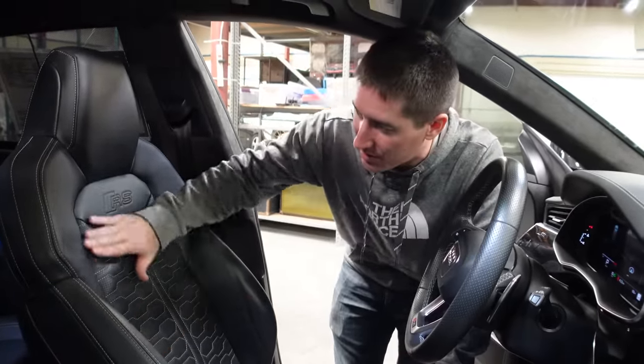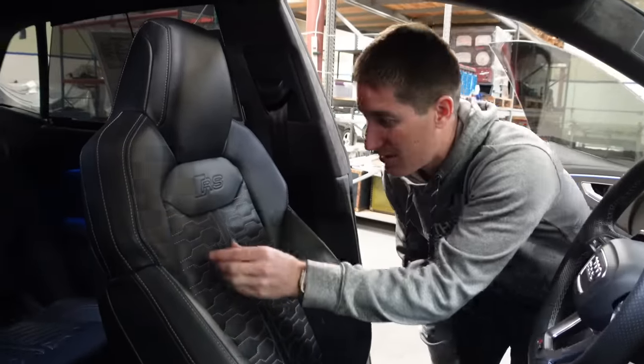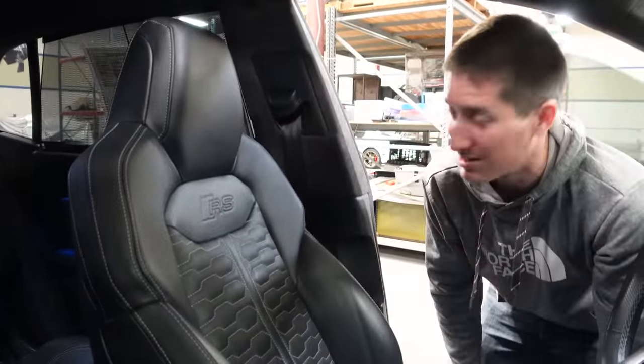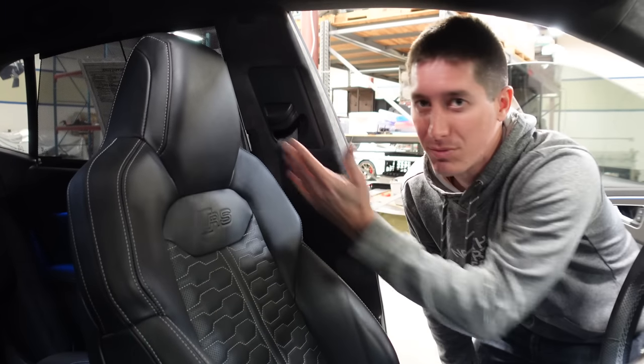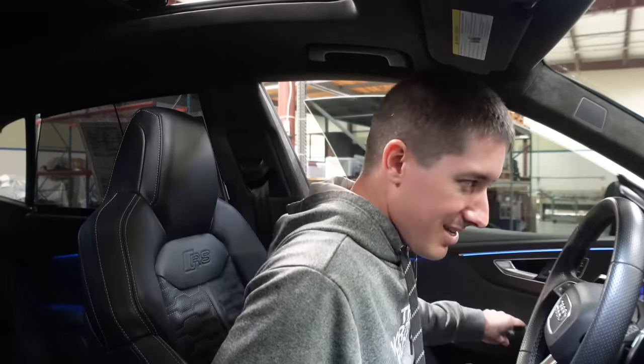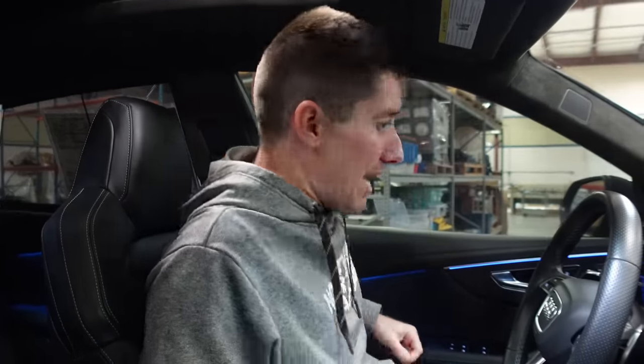Beautiful stitching, you know, the Audi stitching that's in basically everything there. We got a piece of hair right there. And the RS logos are, of course, embossed in them. Alcantara everything, adjustable seat belt height over your shoulder, as you would expect. Let's close the door and start taking a look at all the magic in this car.